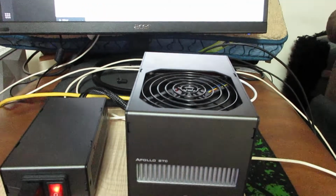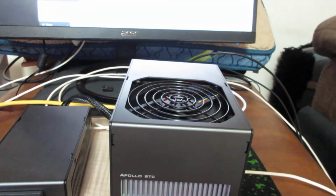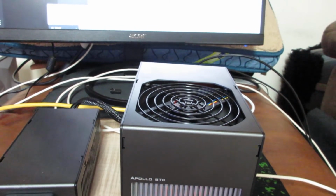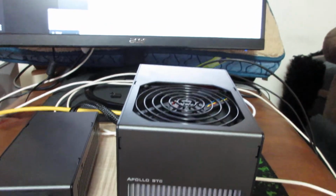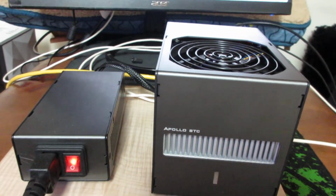I'm very happy with this unit. I'll be doing this, and I'll come back and let you know when it finally reaches that 1/10 of a BCH, and then I'll move it to another SHA-256 type coin like BTC.